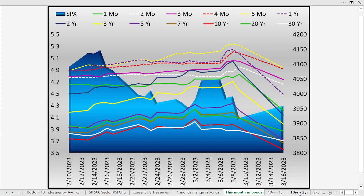Here is this month's change in the bond market, and we can see across the board, take a look at all of these lines. All of a sudden, first week in March, we start to see a collapse in yield. The blue area chart, by the way, shows us the S&P 500. A collapse in yield across the board.